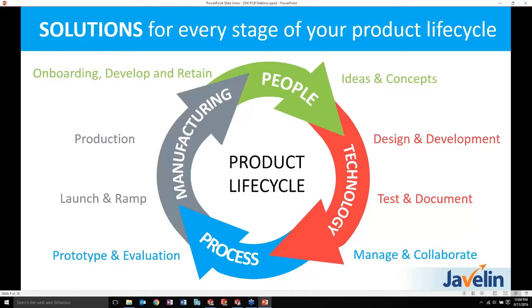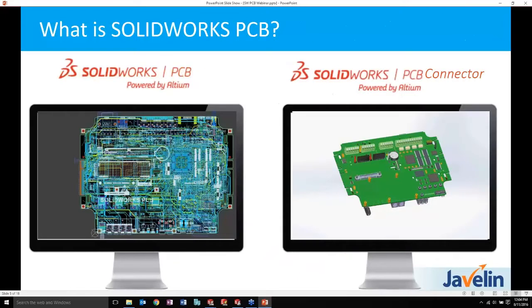And of course, if you're doing some prototyping or just modeling, these days 3D printing is the thing to do, and SOLIDWORKS understands that. Javelin understands that. So Javelin works with Stratasys 3D printing services and machines, so we can help you in that area as well.